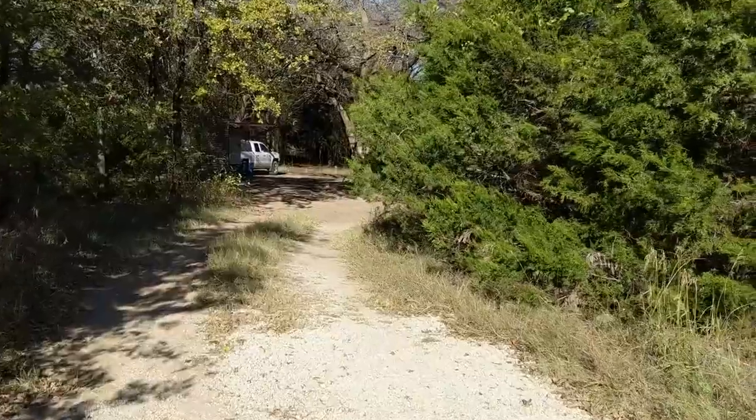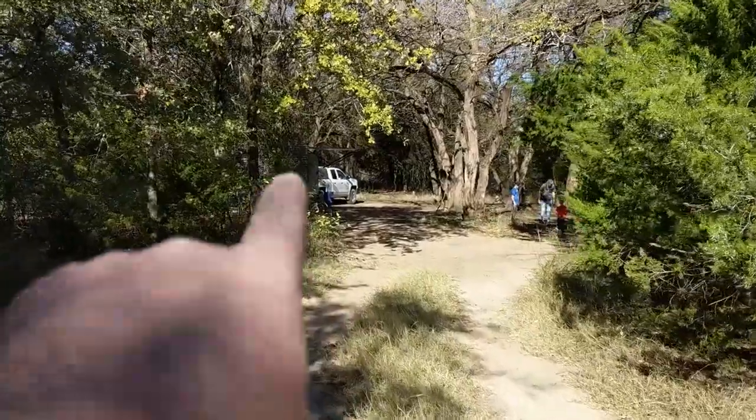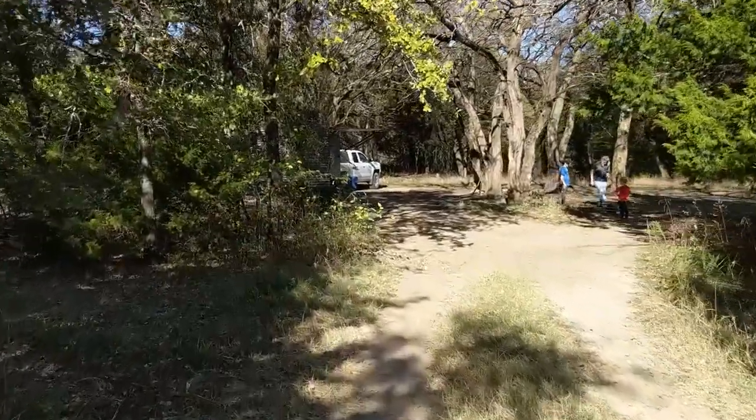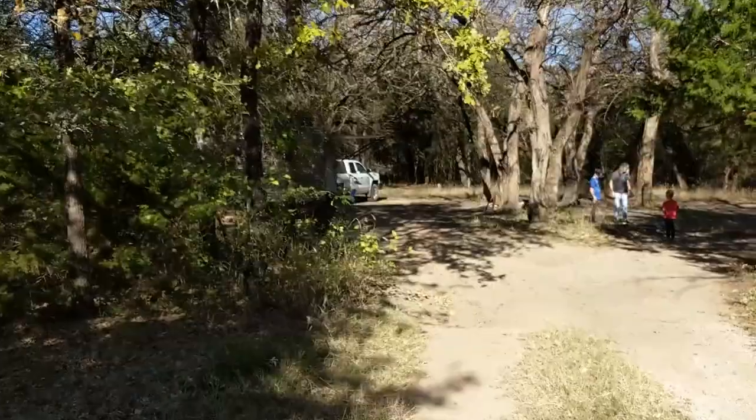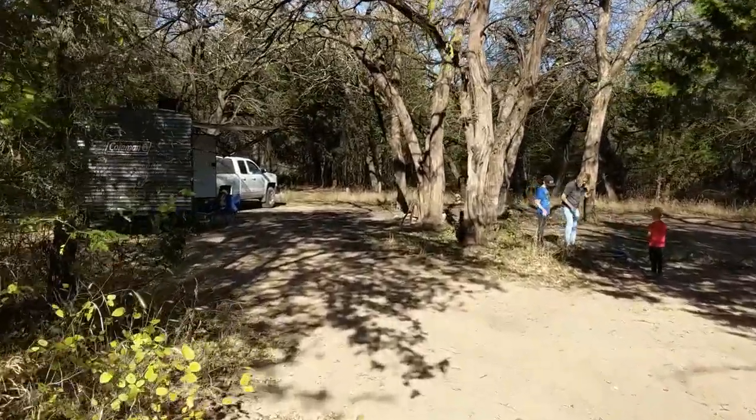We are in the LBJ National Grasslands this weekend, and we found this little camp spot that's right off the road here. It's really cool because it's kind of tucked back in the woods. It's very secluded, hard to see from the road. So let me show you that. We've got the camper parked back here so you can't really see it from the road. But I did park my truck out a little bit so that if people are driving by, they can see my truck and know that someone's here.